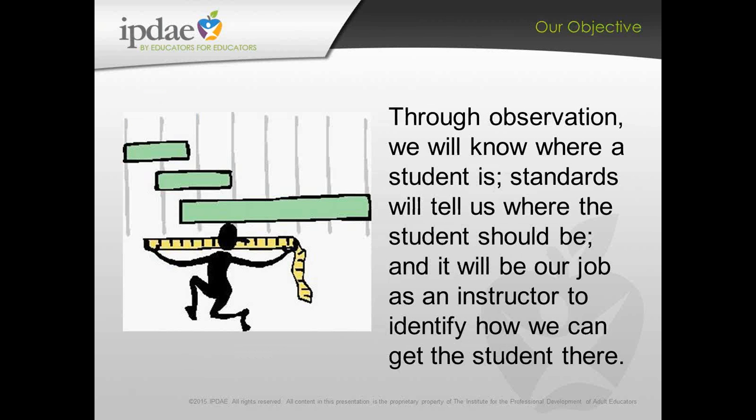So as we start talking about the lovely standards that we have for ELA, we do know that the major objective is that we need to know where our students are, and those standards are going to tell us where our students should be. And then, of course, it's going to be our job in the classroom and as programmatic leaders to determine how we can identify the ways that we can get students there. It's important for all of us to remember that the standards do not tell us what to teach, when to teach, but rather give us those overarching standards that tell us, again, where students should be once we're done.